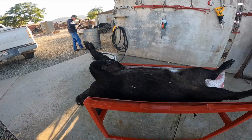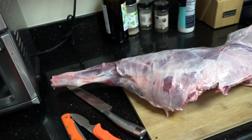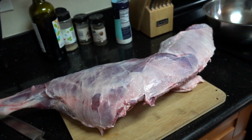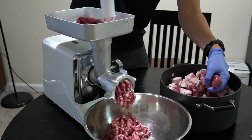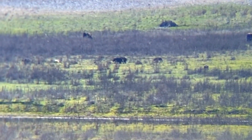Number two, I want to learn how to skin and butcher a large animal, and this hunt was an opportunity for me to learn to skin and break down an animal with the help of my guide, and then an opportunity for me to butcher and process the animal at home and store it properly, so I have that experience, and then if I got a deer down, I would know what to do. Third reason was to just learn about wild pigs in California and how to hunt them.